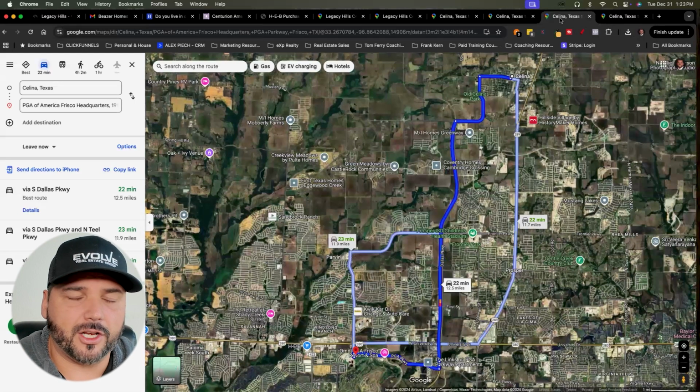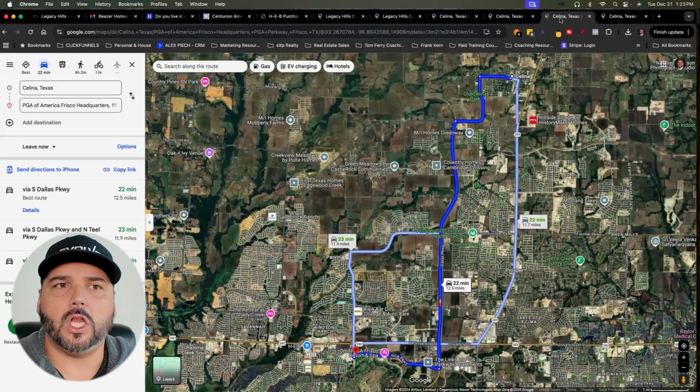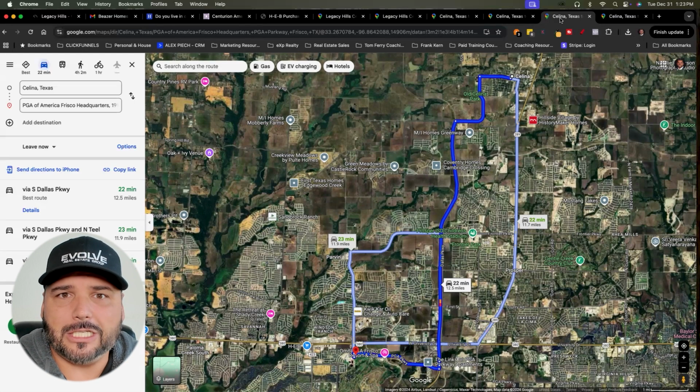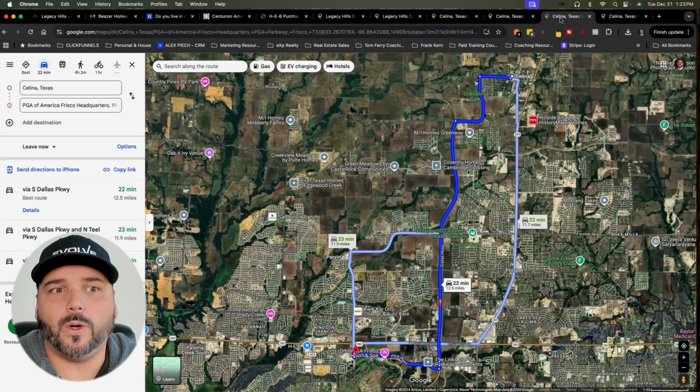You've got PGA of America, Universal Studios getting built, the Omni Hotel, the Fields West project for the best dining, shopping, entertainment. You can see it's about 22 minutes away. So very close. Your proximity to the things you're going to need. You're really going to enjoy living here.